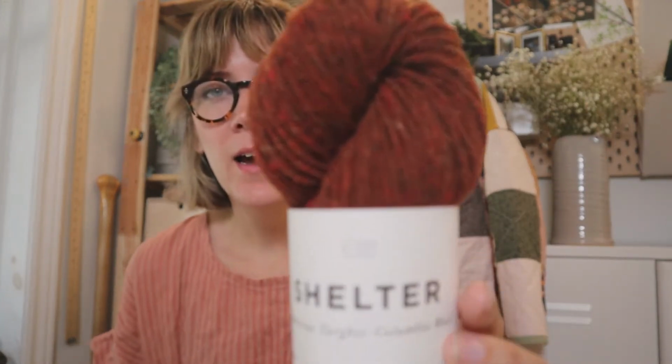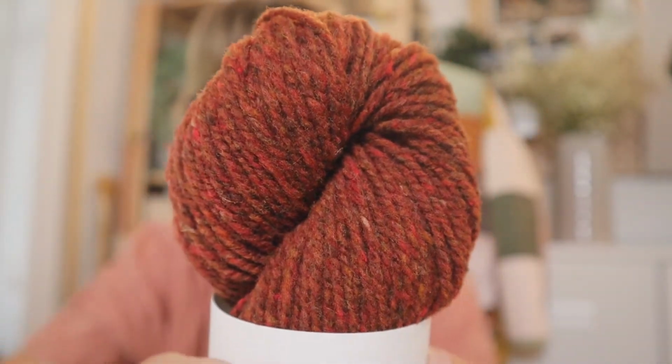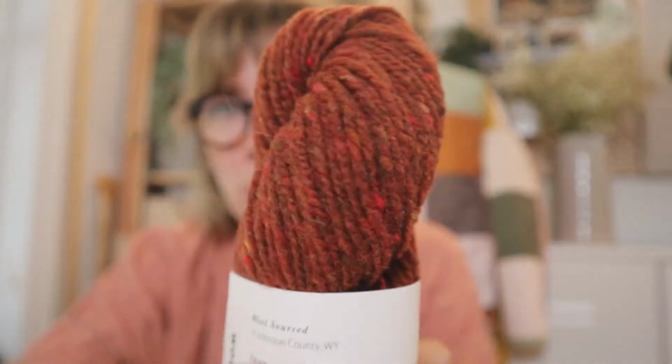So I bought this from the pop-up back in, I think December, a while ago. And then I just happened to go online to their website and see if they still had anything left over from that pop-up back in December. And they had wool socks, which I just think is so perfect. And it's just this perfect kind of warm, rusty red brown color.